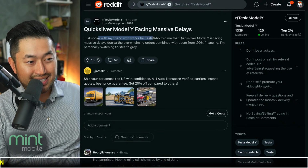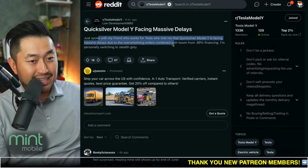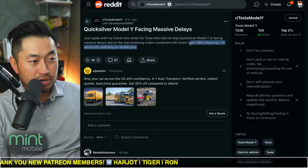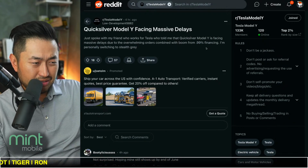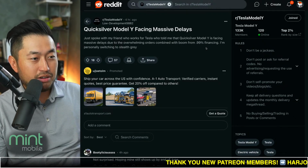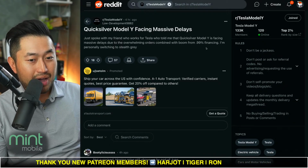I just spoke to a friend who works at Tesla who told me that the Tesla Model Y Quicksilver is facing massive delays due to overwhelming orders combined with the boom for 0.99% financing. I'm personally switching to gray. That could make sense, and also Stealth Gray is free, so you're going to save yourself $2,000. You wouldn't save money if you wrapped your car, but you could wrap your car and get it a lot quicker if you had to switch.